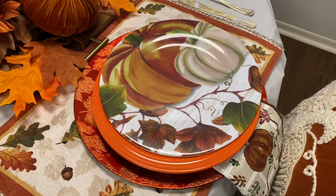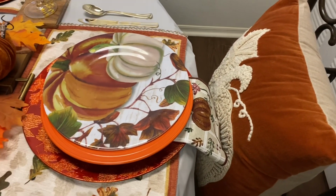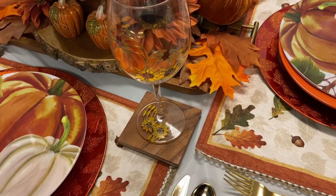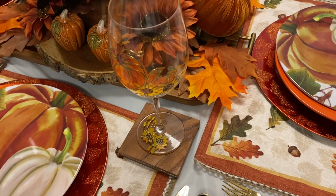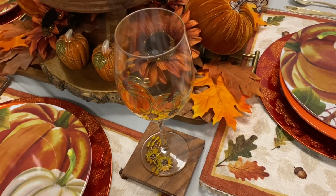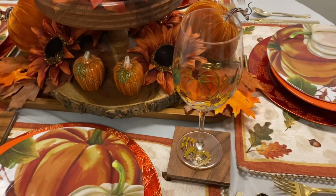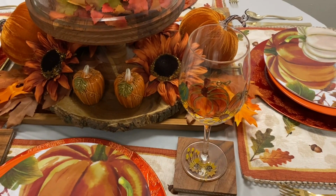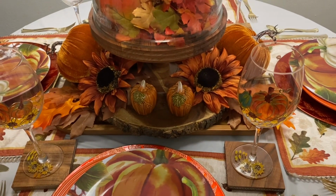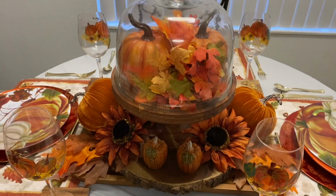And my beautiful pumpkin napkin and pillow were also purchased at Home Goods. My wooden coaster and pumpkin wine glasses came from Marshalls. And my bottom wood tray came from Walmart. And my sliced wood tray came from Target. And I added this beautiful wooden cake stand that I purchased from Home Goods as well.